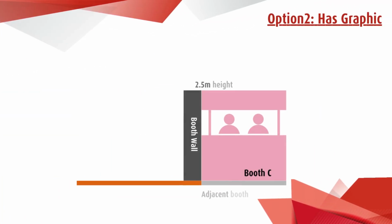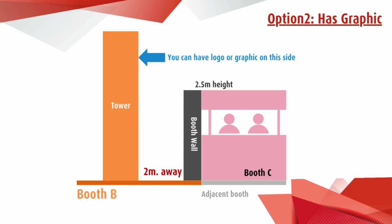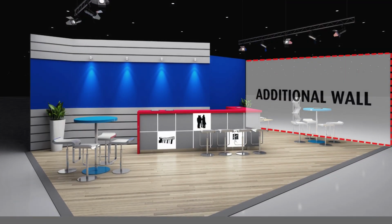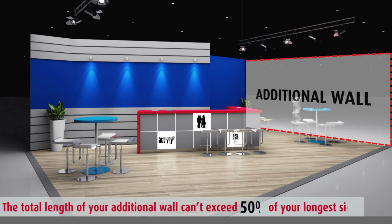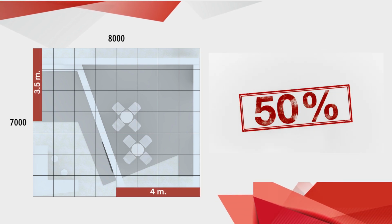If you wish to display graphics on that side, the structures must be set back 2 meters from the adjacent neighboring booth. For booths that wish to add additional walls, to avoid blocking the visibility of neighboring booths, the total length of your additional walls cannot exceed 50% of your longest side. Moreover, the wall on each side must not be longer than 50% of that side.